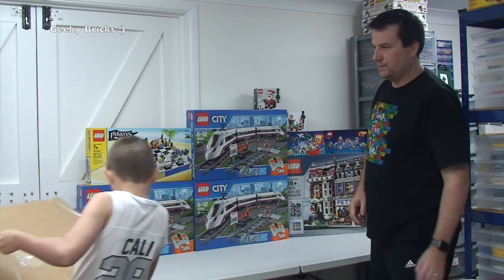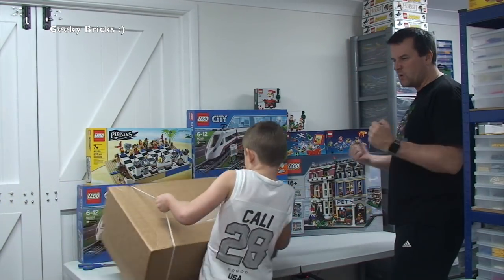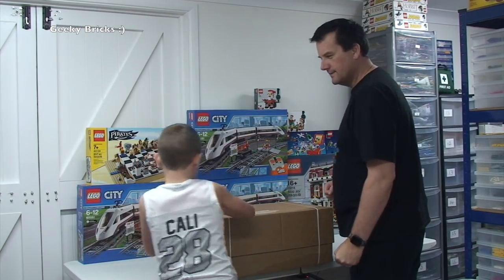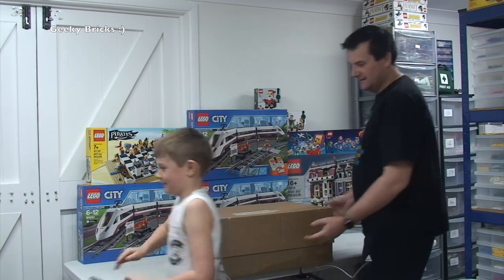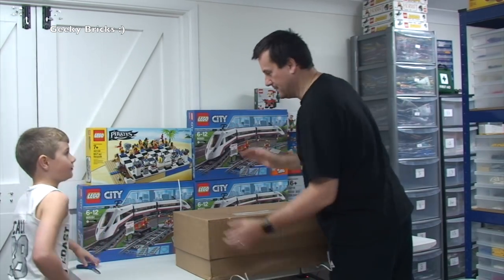Okay, Ethan, next one. It's heavier than the other one. Oh, yeah, struggle. Go, get up, muscles. Show us your muscles. No. It's Lego Shop at Home, and you can see whatever's in there, it's heavy. It's quite a deep box.